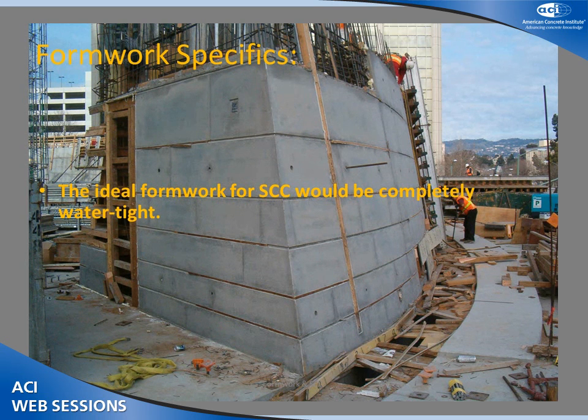The ideal formwork for SCC would be completely watertight, and it needs to be very tight. One of the things that I do in a situation like this is we inspect the formwork prior to placement to see if there's going to be potential leaks. And I also keep a leak kit around that's got anything and everything that we would need to stop a leak right in its tracks so that we can continue placement without interruption.